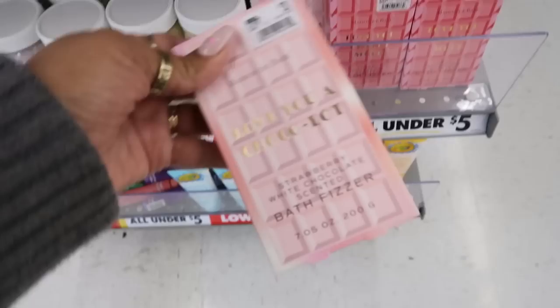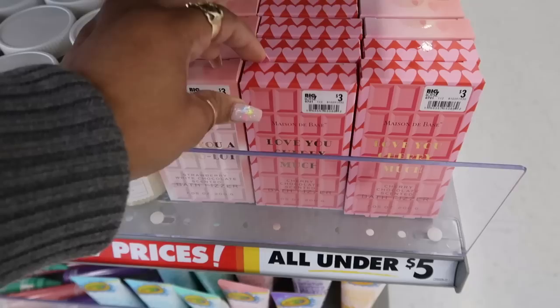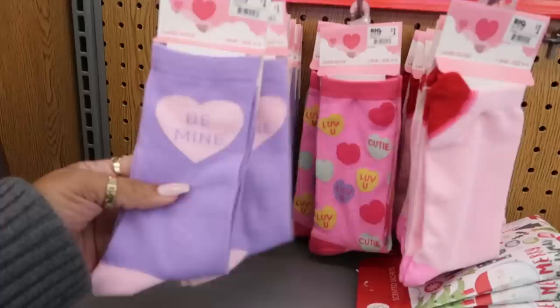Love You a Chocolate, Strawberry White Chocolate Scented Bath Fizzer, $3. Love You Cherry Much, Cherry Chocolate Scented. Cute little socks for $1.